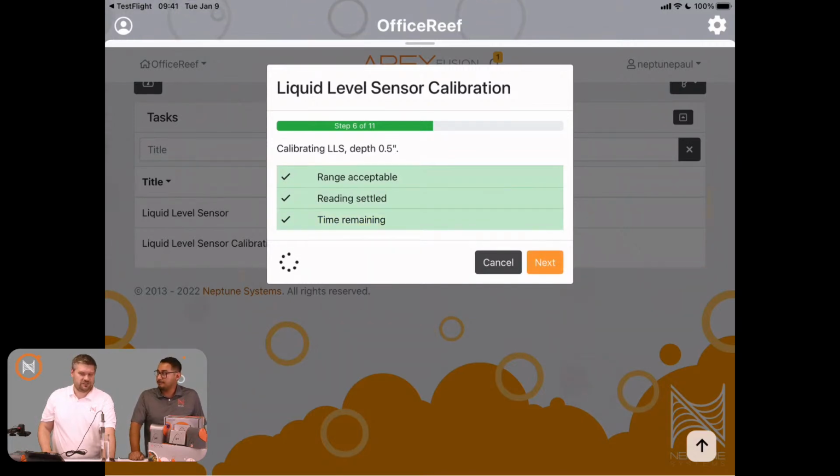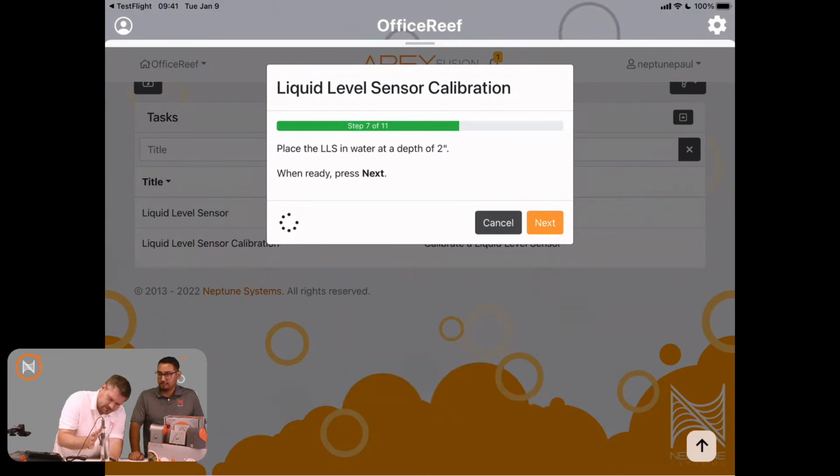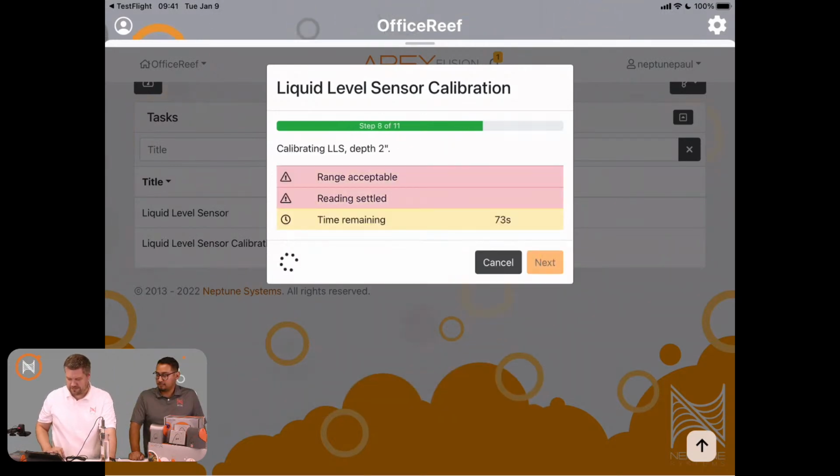Yes. Very good, Jim. Go ahead and put Jen's comment up there. So now it tells me to put this in at 2. Jim summarized this very well for us. It has a non-linear response. Yes, that is completely accurate. All right. So now I'm at 2 inches, or just thereabouts, close enough. Gonna hit next.